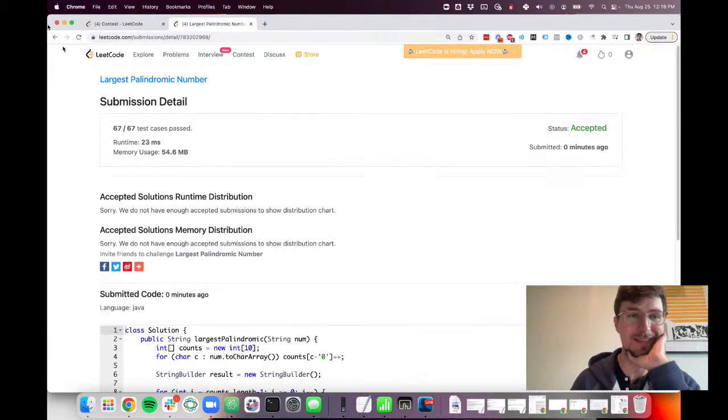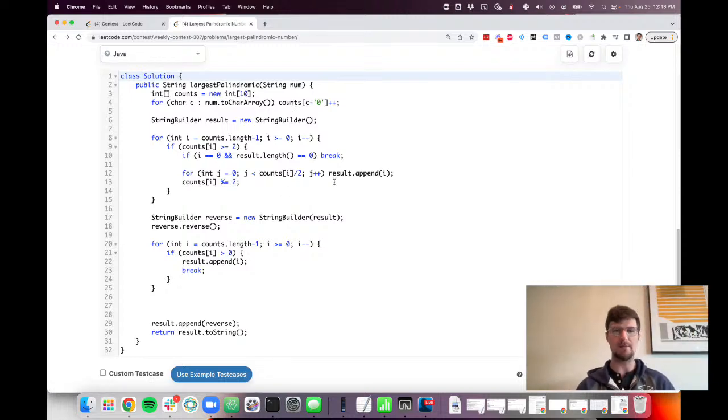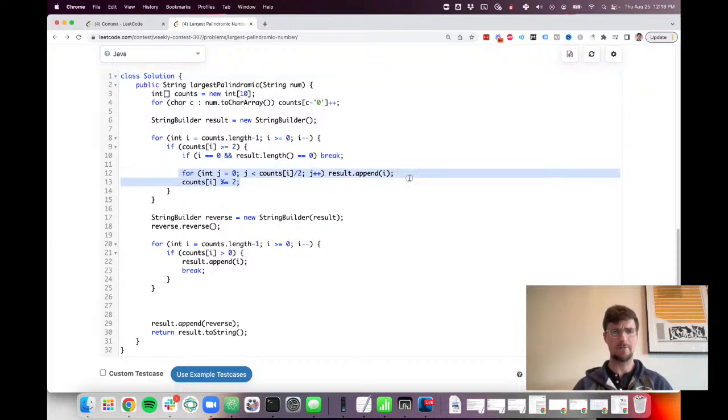So I guess we have no idea how our solution stacked up here, but if we look at the complexity of this, there are probably some ways that we could do this a little more efficiently, at least code-wise. We don't necessarily need this inner for loop, especially if we were doing this in a language like Python, where there is syntax for appending multiple occurrences of a character or adding that substring. So we don't necessarily have to do that.